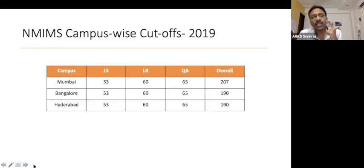These were the campus-wise cutoffs till last year. This is pure information I'm giving you. This might change. While the score is of 360, this might change. We will get to know. As you can see, these are the cutoffs for individual sections. For language skills, out of 96 marks, the cutoff was about 53, 60 for logical reasoning, and 65 for quantitative ability. But the overall cutoff for Mumbai was higher at 207 marks. For Bangalore, it was 190 marks, and Hyderabad, it was 190 marks last year.